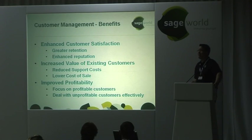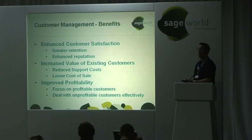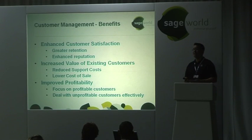Increase the value of existing customers. So understand what the common queries are. If you've got a help desk, for example, these are the common queries we get in. Are they based around a deficiency in the product? Can we fix that and therefore stop those calls from coming in? Is it people always asking the same question, how do I do this? Can we produce knowledge-based articles and better education material on how to make use of our product or service, therefore reducing the actual support costs? And a lower cost of sale.